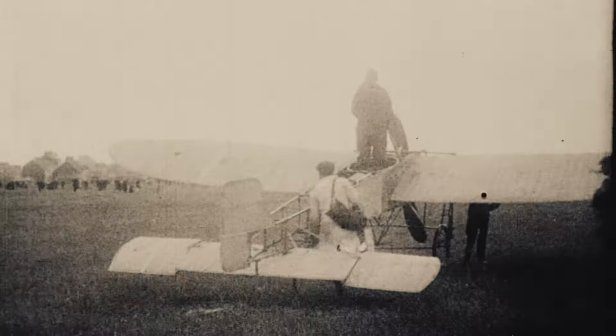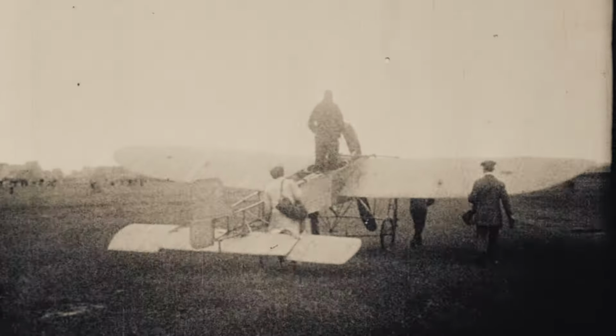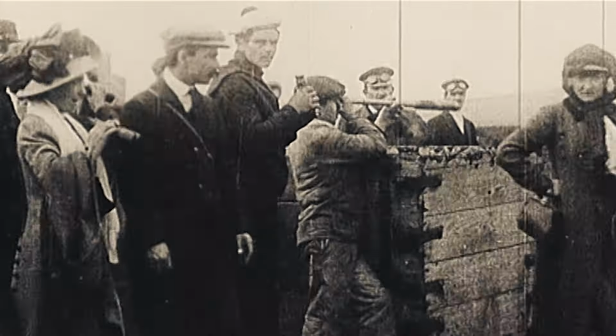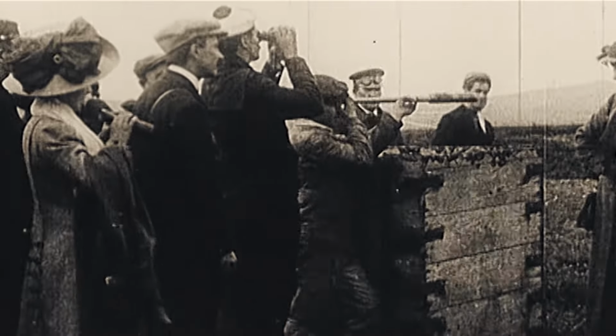While Blériot's mechanics pull the plane to the edge of the field, an escort ship, the Escopette, is already at sea to follow his journey. In the event of a breakdown, it will be the only hope for Blériot to make it out alive.